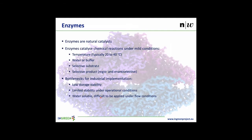Enzymes are natural catalysts or biocatalysts, and they have a number of advantages when compared to chemical catalysts. First, they catalyze chemical reactions under mild conditions, fairly low temperatures, typically 20 to 40 degrees, depending on the enzymes and the process. Reaction is very often done in water or buffer and not in organic solvent. Enzymes are typically selective for their substrate, the molecules they will transform, and they are also selective in the product they are forming, and this is not only regio but also enantioselectivity.